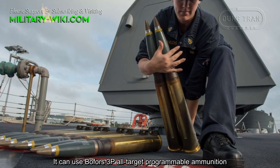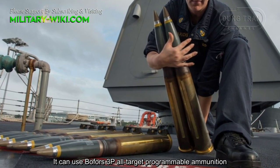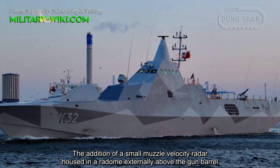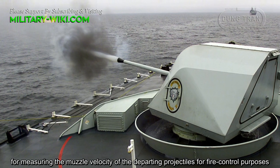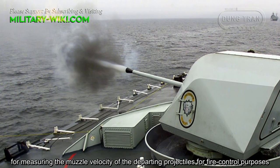It can use Bofors 3P all-target programmable ammunition. The addition of a small muzzle velocity radar, housed externally above the gun barrel, measures the muzzle velocity of the departing projectiles for fire control purposes.